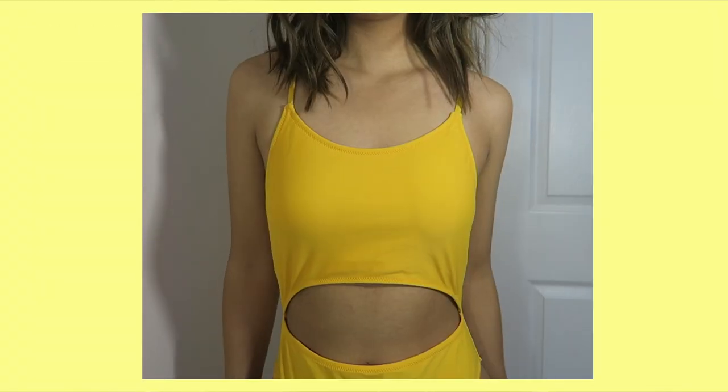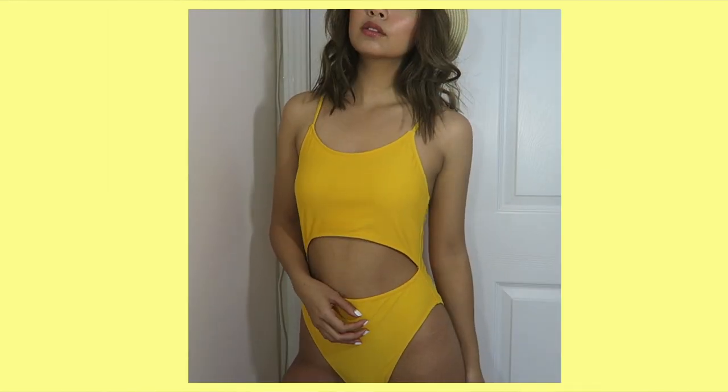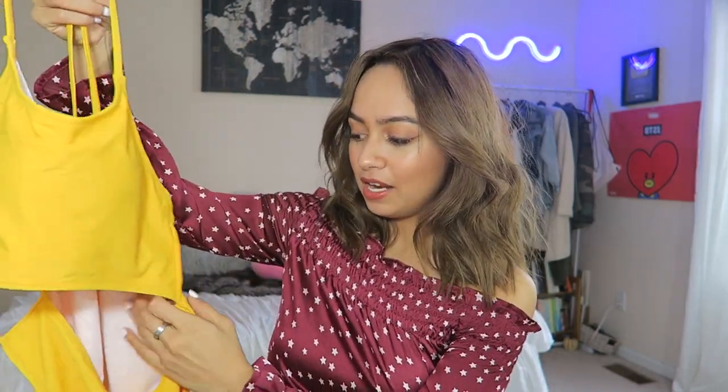They are a little bit higher slit on the side, but they're not so cheeky, so it's still good if you are someone like me who doesn't like cheeky bikinis. The second one I got is this nice yellow one. It looks so nice, and I don't know if the camera's picking it up, but this yellow is almost like a sunflower yellow in person. It is padded. I like how it's a scoop neck, and it is a one-piece.